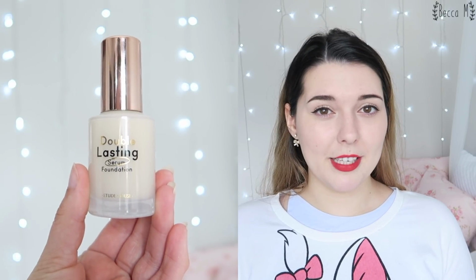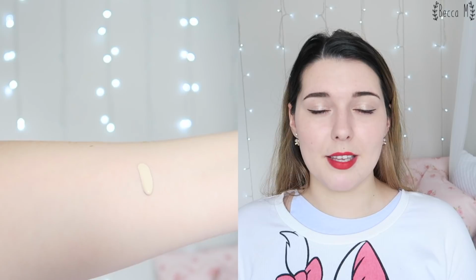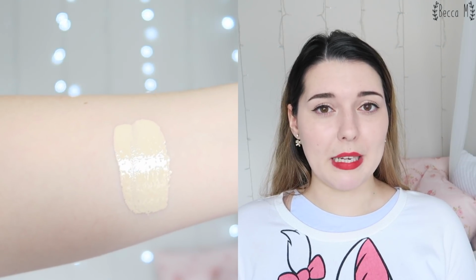The packaging of this product is very pretty and very functional. I really like the rose gold top and I especially love the pump. I hate not having a pump, especially because this has a very thin liquidy texture, which means that if I was tipping it out onto my hand, I would be tipping out way too much.